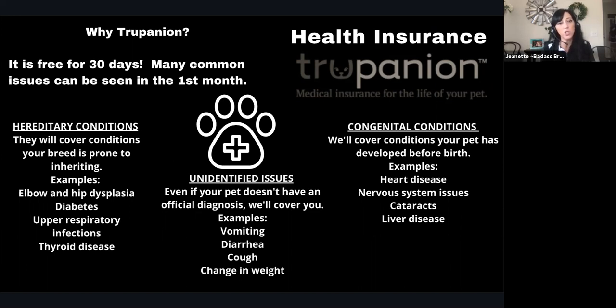Not that there are a lot of issues, but the first year, just puppyhood alone, the visits, the falling off the couch, now they're limping, now they ate something. They were wrestling with the other dog and cried. I mean, it's just silly puppyhood. And then you've got the spay and neuter and the vaccines and extra visits, just something to think about. All this is covered as well. So again, just look into it.